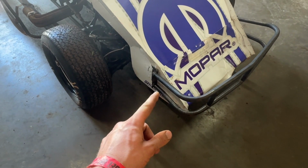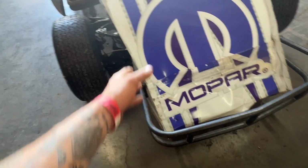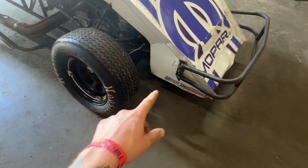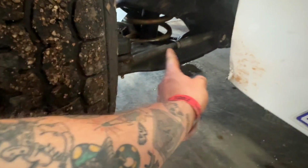New angle iron for that mount underneath there. This is way narrower than it was before, so I had to trim a bunch of that out. That's a bumper from Smiley's. That stuff's all stitched together where it got torn, we cut it. And then that's from the races last night. That thing's bananaed, as you can see. There you go, here's a good view.